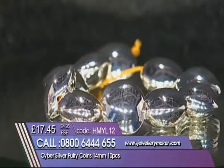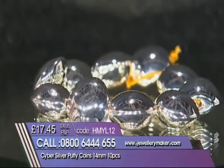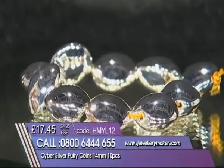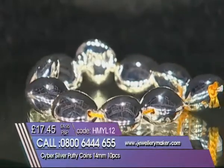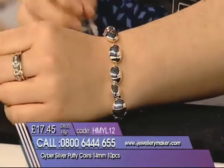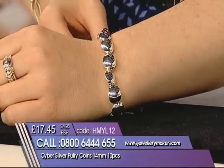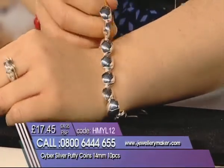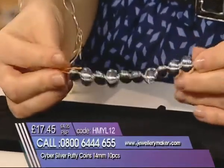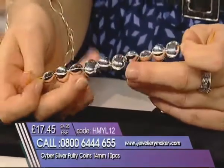This is gorgeous. Ten of these in this pack, the 14mm rounds. They're really, really beautiful. Again, you've got that feel of solid sterling silver. Just look at that. And the potential that you've got to wear that around the wrist is really brilliant. Maybe create something akin to a friendship bracelet, Shambhala style bracelet, that kind of thing with these pieces. Really nice.